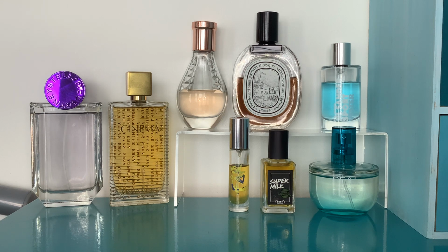It's got enough of the acidity of lemon to give it a little bit of a sherbety feel, but it's very, very vanillic. The more it dries down, the sweeter it gets. It's a very sweet perfume, I think.